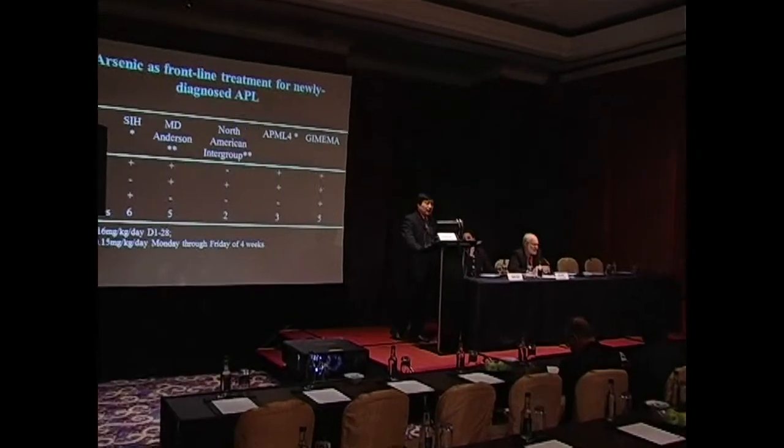Consolidation alone. And we also can put in both induction, consolidation, or maintenance. So the total dose, the total number of cycles are different. The way of giving drugs are different. So even though I think the concept of upfront arsenic is well established now, I can say.